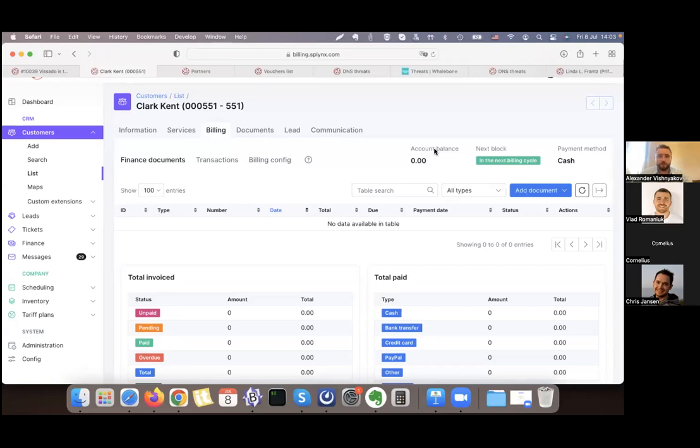Is it possible to get the total data usage used by all customers in reports, and not upload and download separately as it is currently? Yes, I think yes. In this certain report, we can get it.